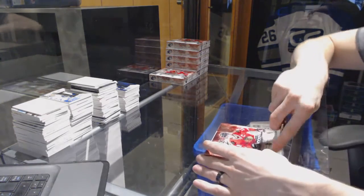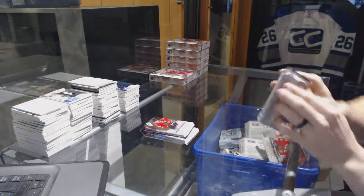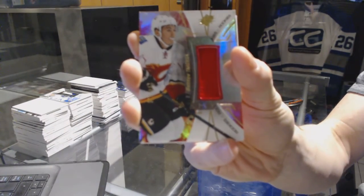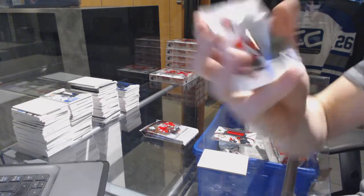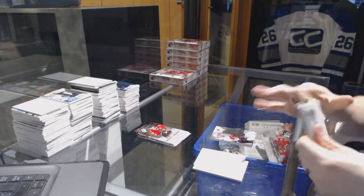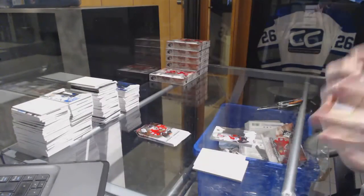Box four. We've got a rookie jersey, number 235 for the Calgary Flames, Matthew Tkachuk. We've got a base card, number 149 for the Calgary Flames, Sean Monahan. We've got an Extravagant Materials jersey for the Toronto Maple Leafs, Morgan Rielly.